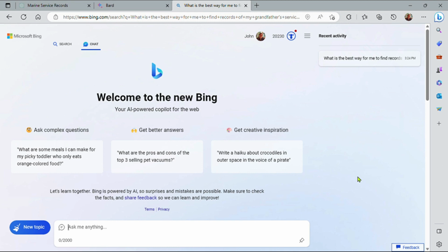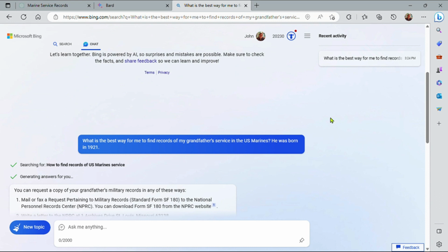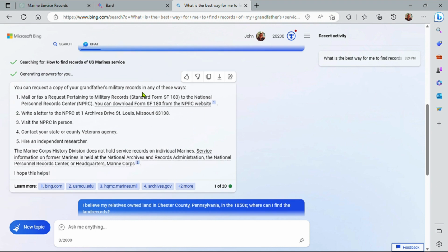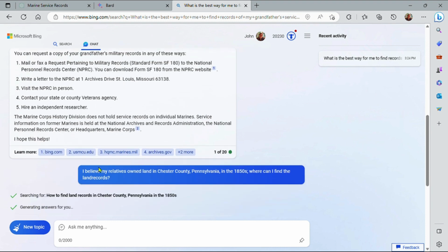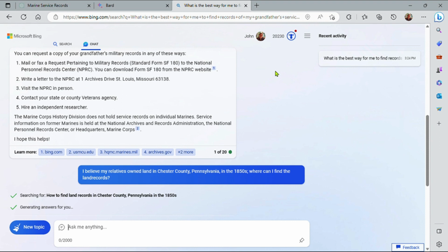Last but not least, here we are at the Bing Artificial Intelligence Engine. I've already preloaded my 3 questions here. Here's the one about my grandfather's service in US Marines. And again, these questions are just made up. Here's the answer. It's not a long answer, but we have 6 different references, and these are both a reference and a citation, and I can actually click on these and go to that particular website that it's discussing.